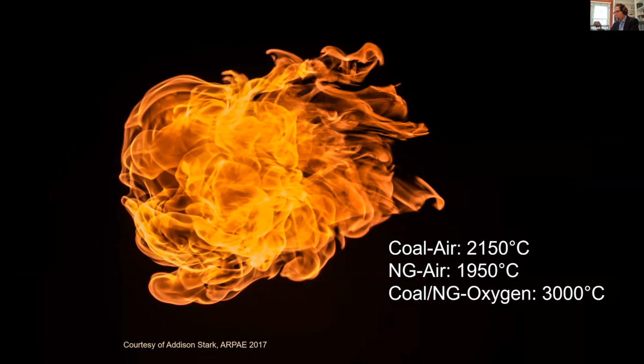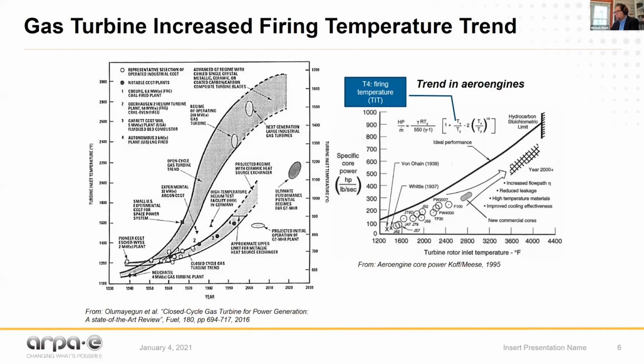So energy generation at higher temperatures, yes, can reduce your losses. So it's not really an academic dream. Industry has been wanting this for years. The chart to the left shows you the trend. The temperatures are increasing. They would want to be operating at higher temperatures, but in fact, this chart points out that we are behind the dreams of much higher temperatures.